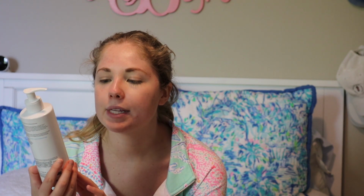The consistency of it is, yeah, a milky consistency. It doesn't really foam up, and it's on the thicker side of cleansers, but I really like it because it does seem to hydrate the skin pretty well. I don't know, I think for the price it is a really great brand. So that's what I've been using for a cleanser.